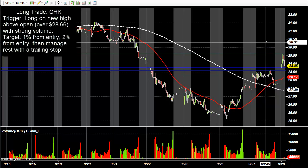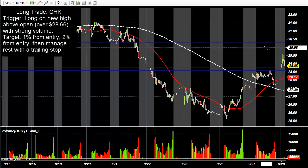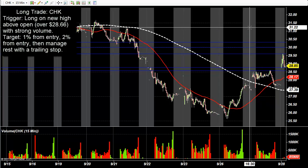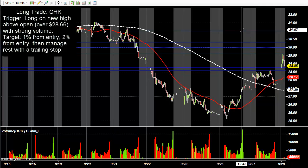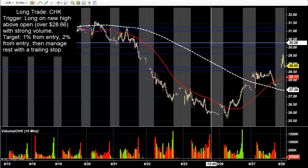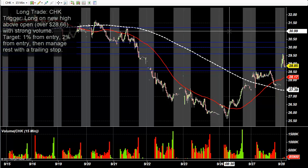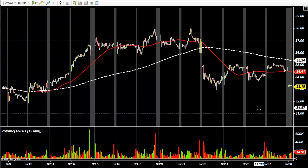Going to have some pretty good resistance here at 30.30 and also at $30. If you get through those areas, next is going to be probably around 31 to 31.20. That's going to be another range where you're going to want to watch to take profits and move up your stop.